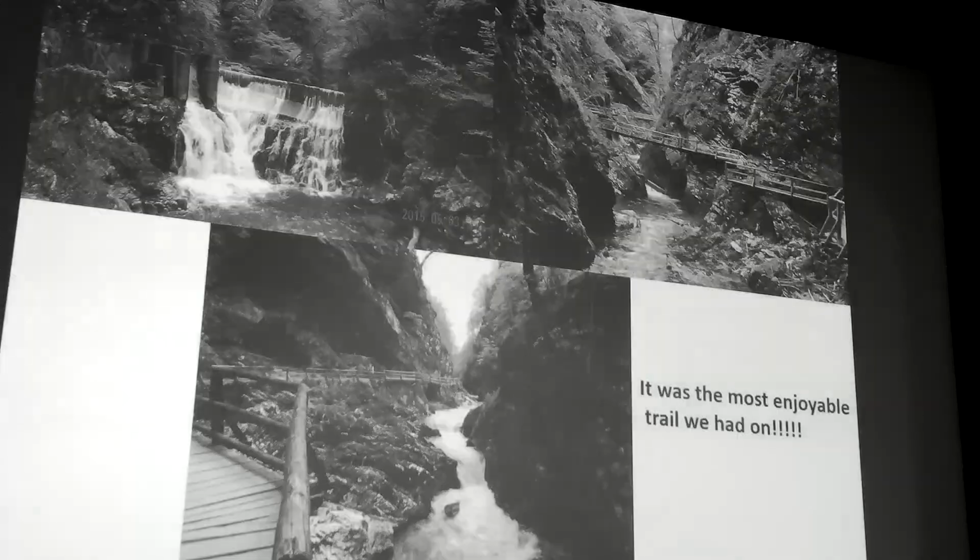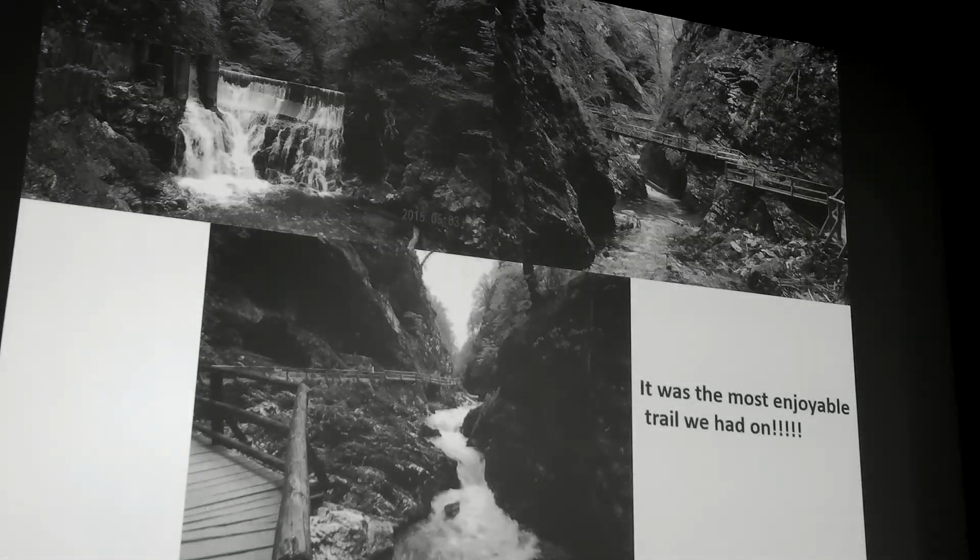So we walked back the same old way, enjoyed the scenery once again. It was the most enjoyable trail that we had. So if you go there, you've got to visit this place. The half-day tour for us, hiring the local guide and the van, was not that expensive. Each one maybe $20. So it's well worth the money. But it wasn't on the official itinerary, so it should be.